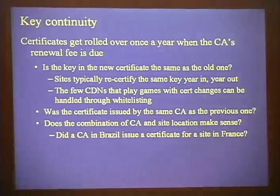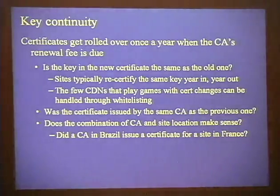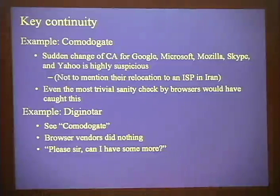Does the combination of the CA and the site location make sense? Did a CA in Brazil issue a certificate for a site in France? These are really simple, basic checks. Komodo Gate is an example where any one of these checks would have caught this. You've got a CA, Google, Microsoft, and so on, major corporations, and suddenly there's a change of CA and they're being relocated to an ISP in Iran. The most trivial check would have caught this.